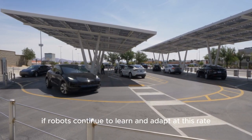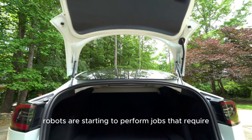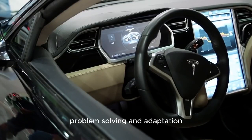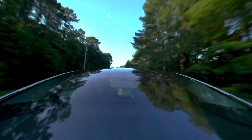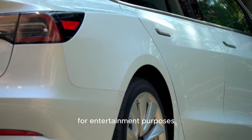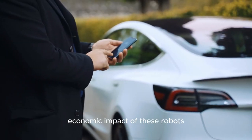If robots continue to learn and adapt at this rate, where does that leave us? These robots are starting to perform jobs that require problem solving and adaptation skills that we previously believed only humans could perform. Elon Musk isn't just making extravagant claims for entertainment purposes. He has some serious predictions about the potential economic impact of these robots.